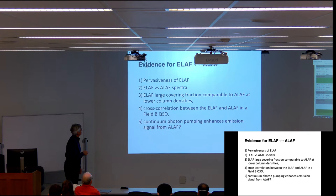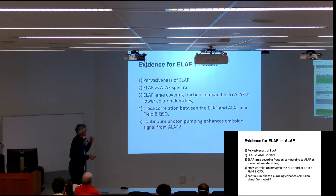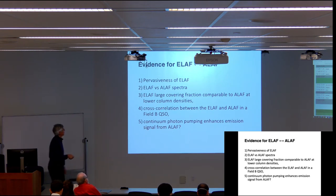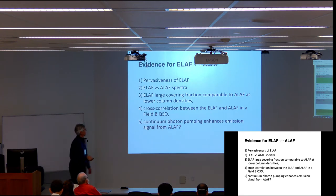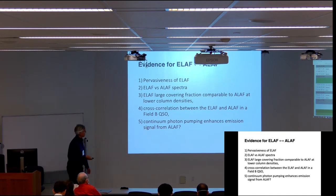Because the emission Lyman alpha forest is pervasive, like the absorption Lyman alpha forest, the spectra look similar. The emission Lyman alpha forest has a large covering factor comparable to the absorption Lyman alpha forest at lowest column densities. There is a cross correlation, which I'm not going to show you, with one quasar in the B field, a low resolution spectrum of the absorption Lyman alpha forest for that quasar. It does show a detectable cross correlation. And then there may be a way of getting emission that hasn't really been talked about much, called continuum photon pumping. If you ask me about that at the end, I will tell you.